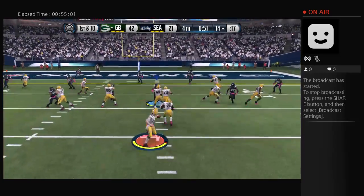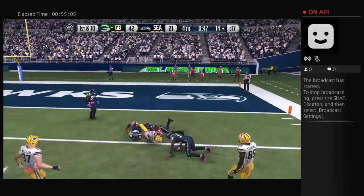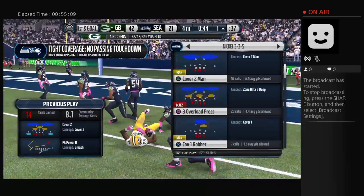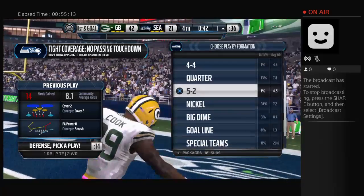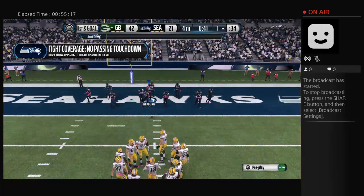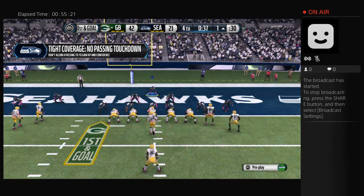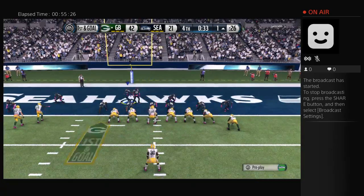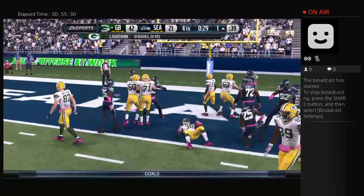Now 1st and 10. Cook's got it on a pass that had some heat. Good job that time by the offense. They pick up a first down inside the 20-yard line. Now we'll see if they can punch it in and get 7 points. Rodgers now completed 4 in a row. First and goal to go. Seastrom's going to take the handoff now.